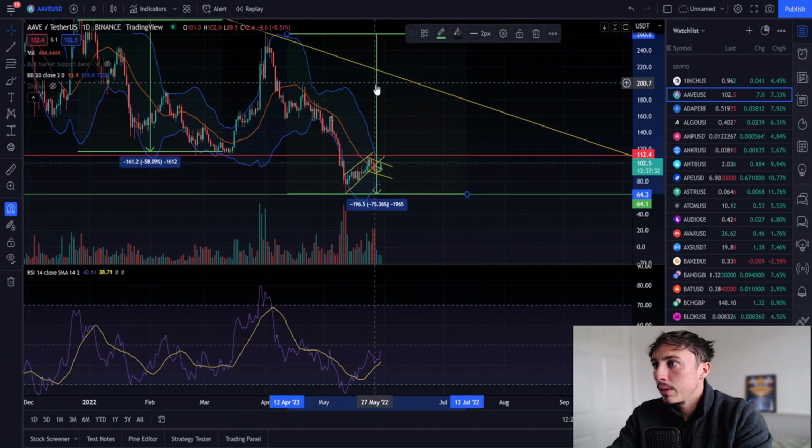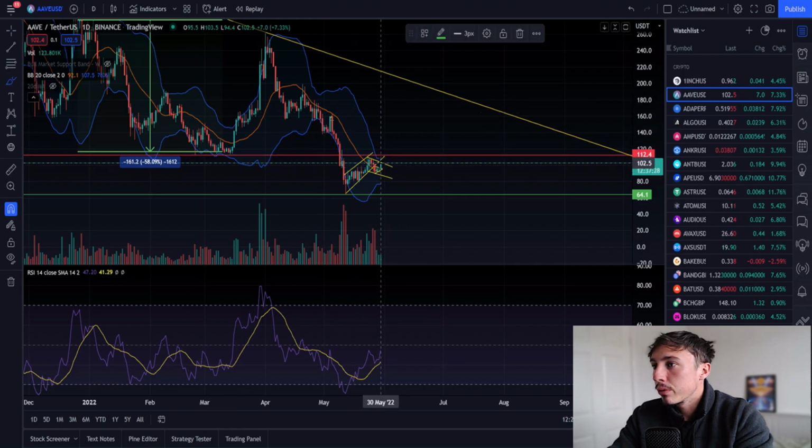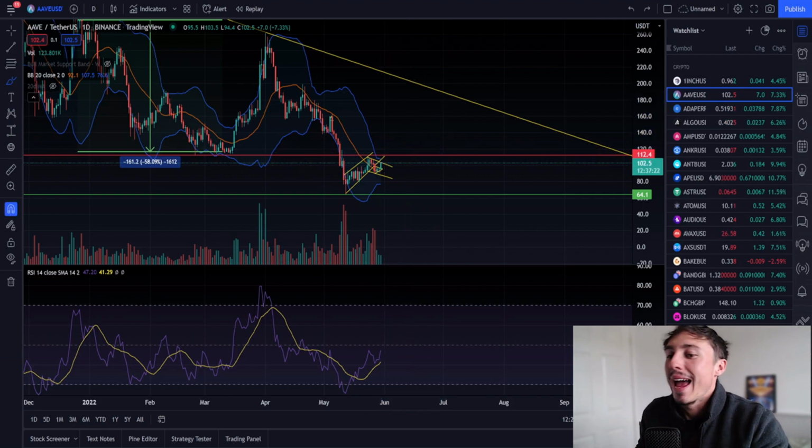In the meantime, it's probably best to look out for this $112 because if we do break through the 112 resistance, that's when we really should start seeing a bit of momentum to the upside for AAVE.